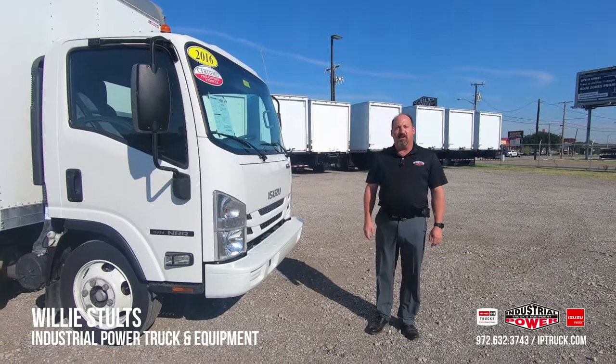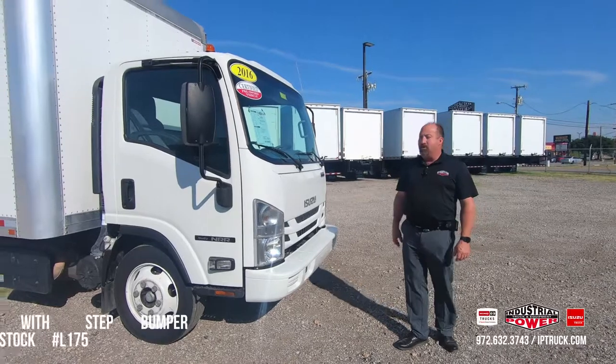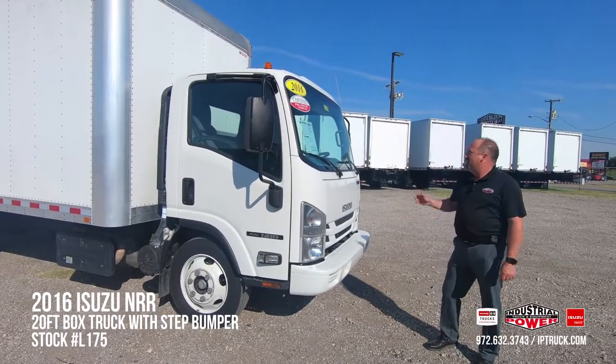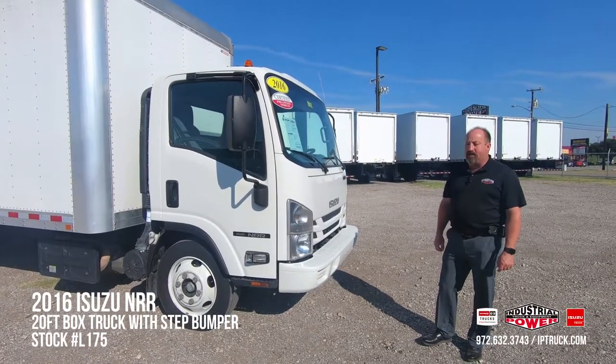Hi, Willie Stultz here, used truck sales manager here at Industrial Power Truck & Equipment. Today we're going to be doing a walk around on this 2016 Isuzu NRR. The stock number is L175 if you'd like to take a look at it on the website.